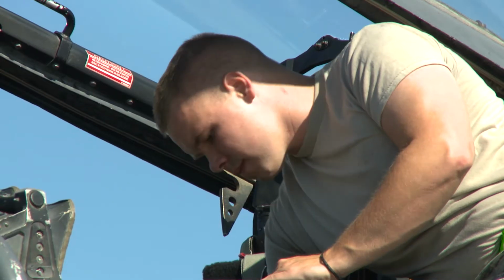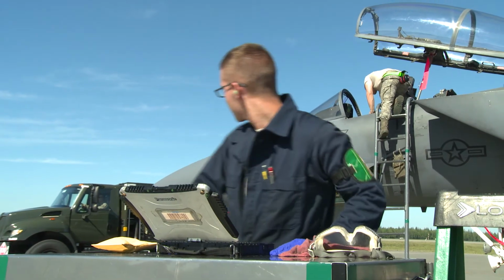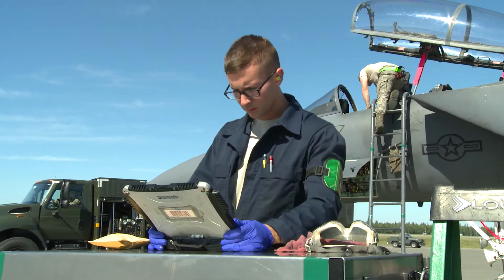So, I've got AFSCs, about 8 different AFSCs up here, all working hard and together to get these old jets in the air. And just like any exercise, preparation and planning are key to success.